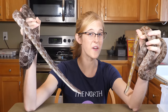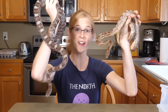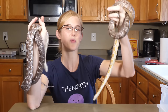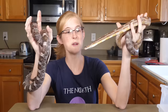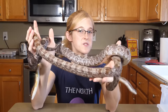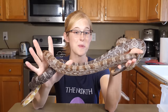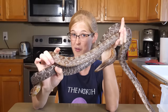Close to 2 months ago now, we got a clutch of eggs from this pair of rat corn snakes. They are both half rat, half corn snakes, and they are 100% het for the scaleless gene, which means that by breeding them together, since the scaleless gene in snakes is just a basic recessive trait, about 25% of their babies should have no scales or very few scales on their back.